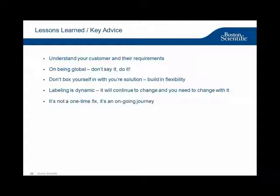Labeling is dynamic, and it'll change. You need to change with it. And the one thing to add is your management needs to understand it's not a one-time fix. This is an ongoing journey. So just be prepared for that and plan ahead. So Chaz, I'll turn it over to you.